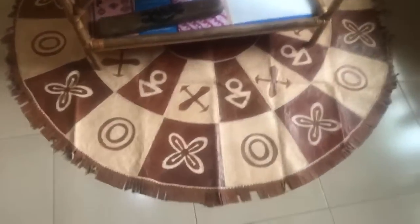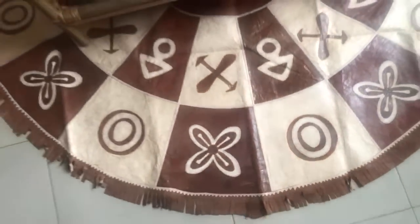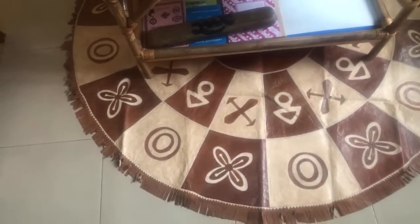This is the leather rug that I said I would like to design a leather rug for the bathroom. This is absolutely the fringe. This is super duper gorgeous.